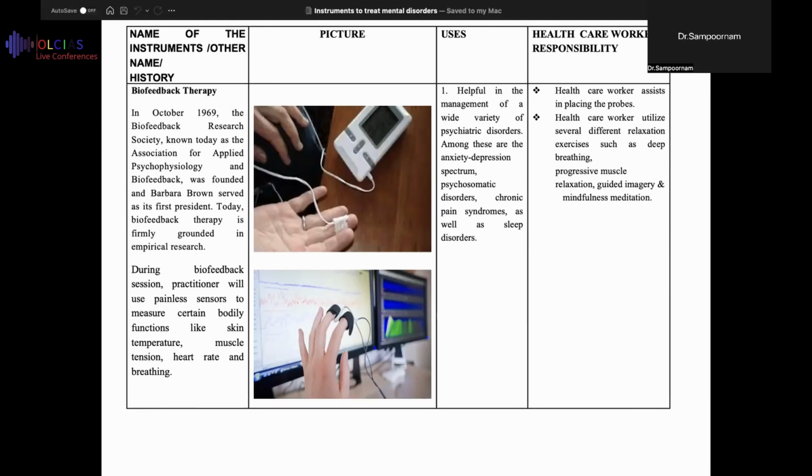Biofeedback was invented in the year 1969. Basically it is a small instrument that we use in clinics. It is a painless sensor, placed on the index or middle finger, and it is connected to a monitor, either computerized or simple. It can show our own heart rate, respiratory rate, muscle tension, temperature, BP, all the basic parameters. After watching the parameters, if the indicator is in red, we can sense that we are very tense, under much stress and tension, and of course in an anxious state.